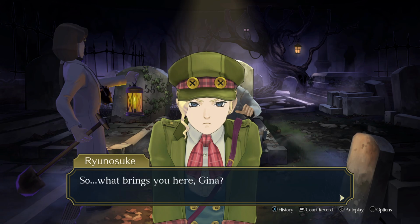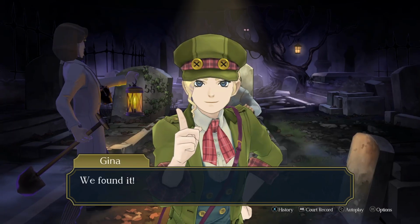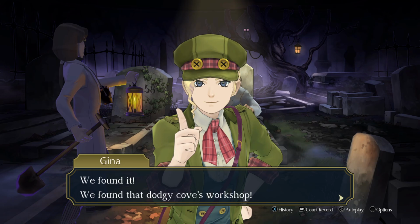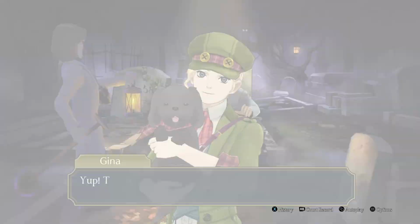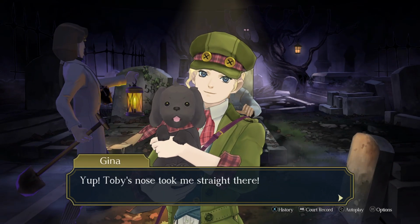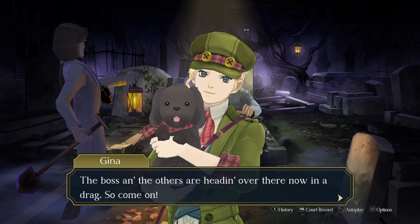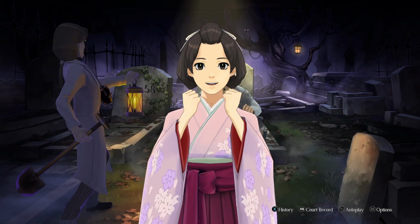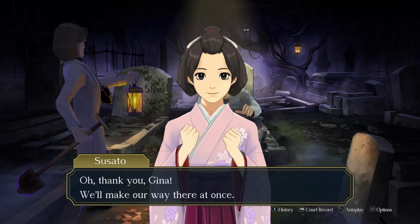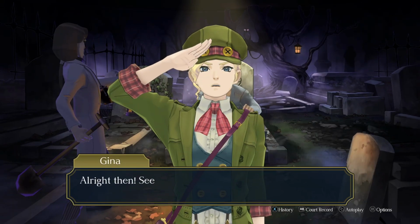So what brings you here, Gina? What brings me here? What do you think? We found it. We found the dodgy cove's workshop. What? You found Drebber's workshop? Yep, Toby Snows took me straight there. Boss and the others are headed over there right now, in a drag, so come on. Here's the address, I got the boss to write it out. Oh, thank you, Gina. We'll make our way there at once. Alright then, see you there.